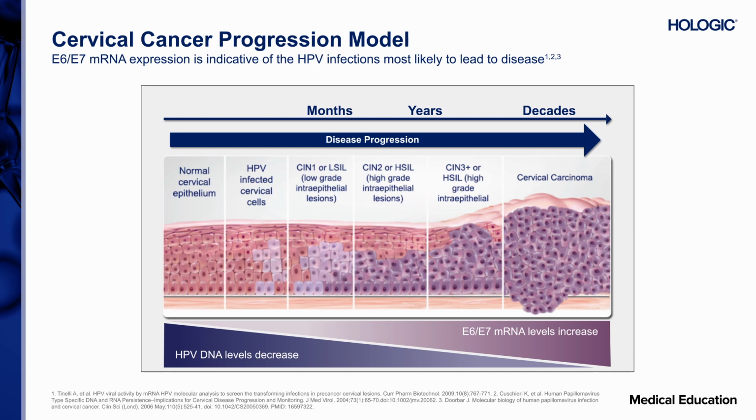Recall that nearly 90% of women with detectable HPV infections will spontaneously clear the infection within the first 2 years. It is the combined effects of E6, E7 proteins that put the cells at risk for undergoing uncontrolled division that can lead to cancer, and thus E6, E7 mRNA is a good marker for identifying these cells and thus those infections most likely to progress to disease.